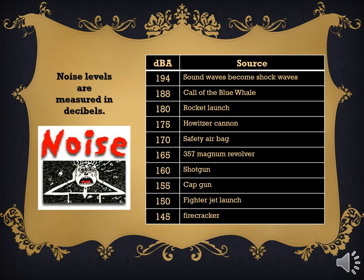This is just an example of different decibel readings. Call of the Blue Whale, 188 decibels. Wow. When I read that, I was thinking, gosh, that's right at sound wave, shock wave levels. And the other thing is, how did they measure this? And I wonder how far away you'd have to be from them not to get a noise-induced hearing loss. Safety airbag, 170 decibels. They are going to protect us from breaking our neck or worse, but they're certainly going to be loud in doing so.